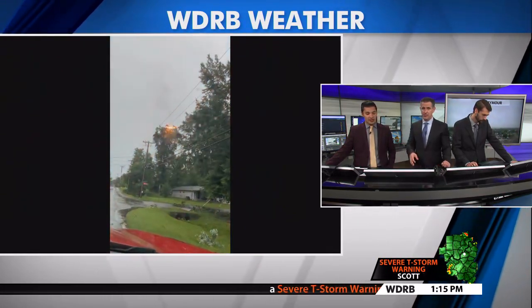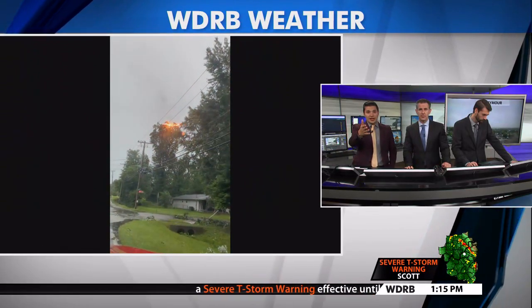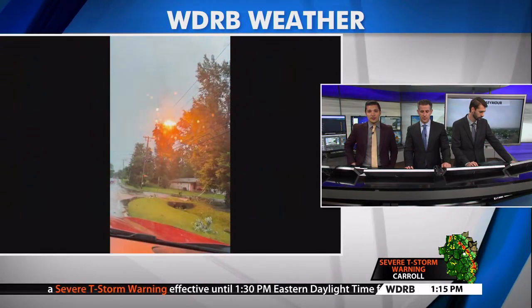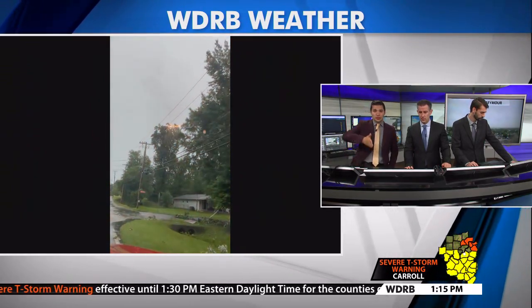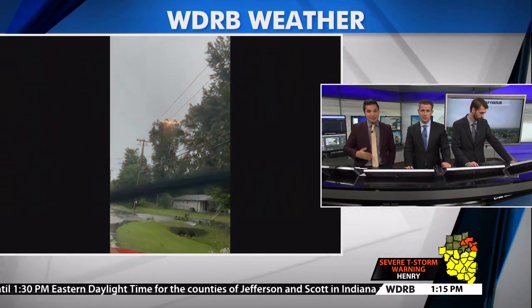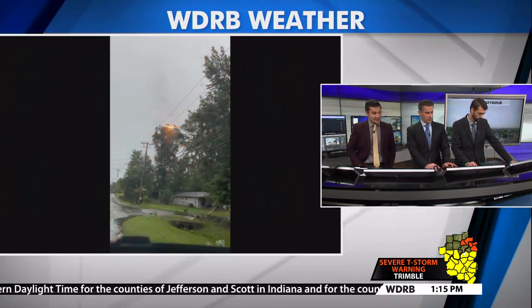Yeah, you never know. And again, that's a perfect example of the kind of energy that this is putting out. We see this quite often with trees near power lines, and this is why they're usually trimmed away from them. But in cases like where you have 70, 80 mile per hour winds, it doesn't really matter. In cases like this, it can still happen.